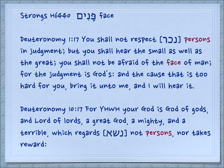Deuteronomy 1:17. You shall not respect, and that is the verb nakar, persons, panim, in judgment, but you shall hear the small as well as the great. You shall not be afraid of the face of a man, for the judgment is God's, and the cause that is too hard for you, bring it unto me, and I will hear it.